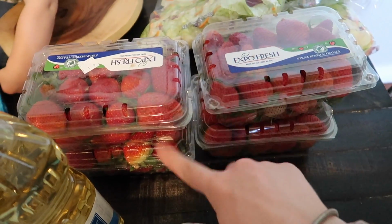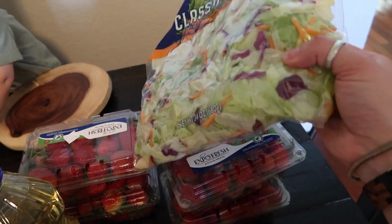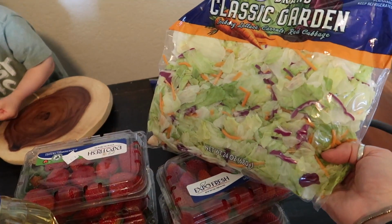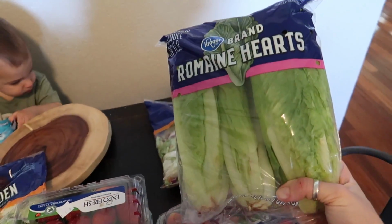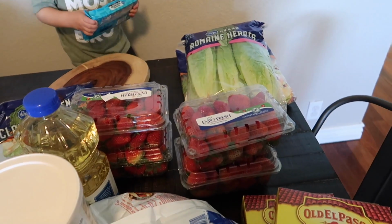Strawberries were on sale 4 for $5, so I got 4 of those. 2 bags of this classic garden lettuce, and this one is like, look how flat this bag is. It wasn't smushed in the truck. That's how it was in the bag when she gave it to me. There's that second bag of lettuce, and then I got a bag of romaine hearts as well. I love to have salad for lunches. My husband loves salad too.